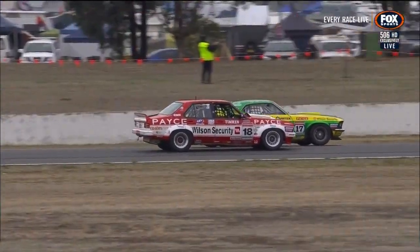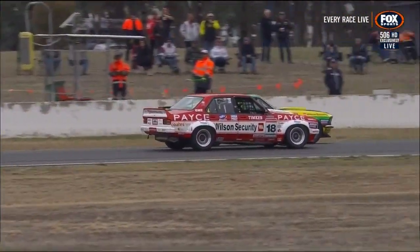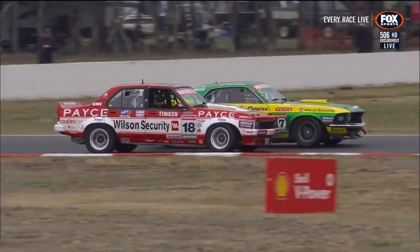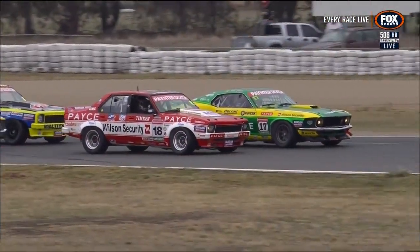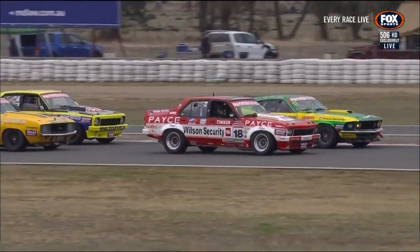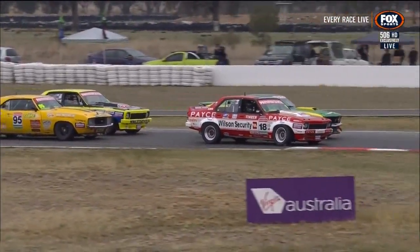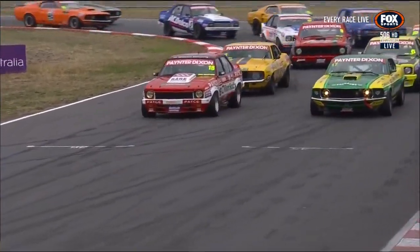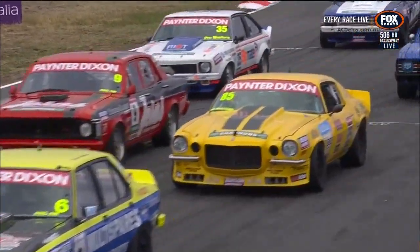Closes the margin down at the pointy end of the Painted Dixon Touring Car Masters Championship. From here they head up to Hidden Valley, which will be a circuit that suits the big Ford Mustang with 1.1 kilometres of front straight. So John Bow needs to make hay this morning at Winton and try and get one back on his own rival. A great little formation lining up.